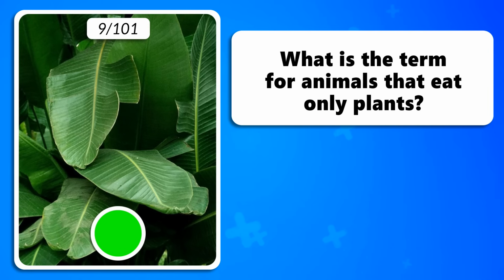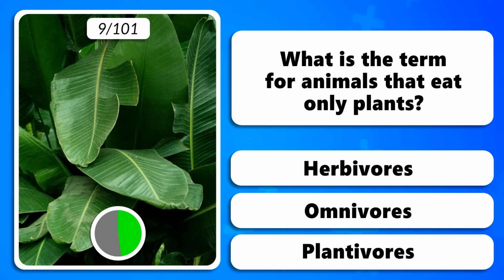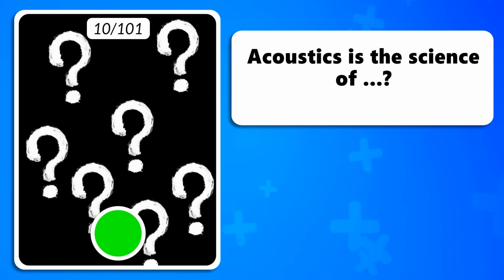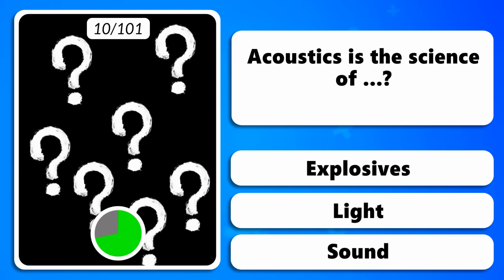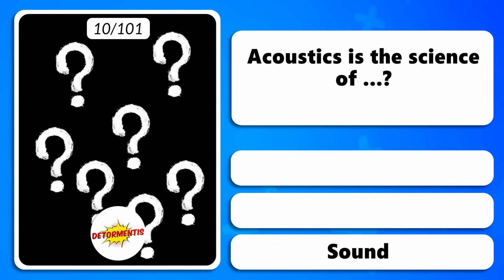What is the term for animals that eat only plants? Are they herbivores, omnivores, or plantivores? They are called herbivores. Acoustics is the science of explosives, light, or sound? The answer is sound.